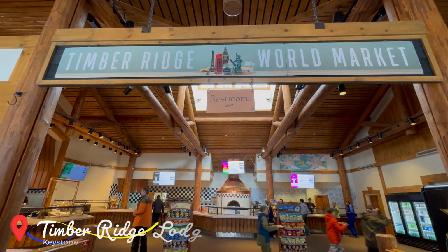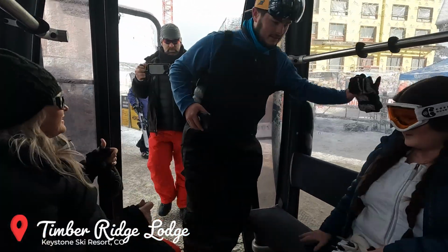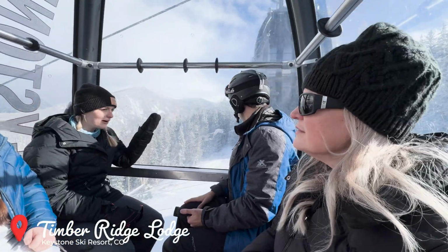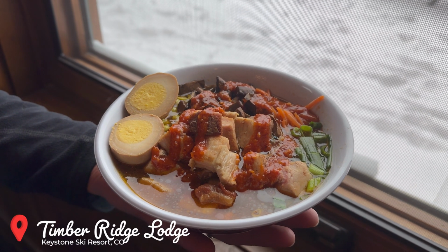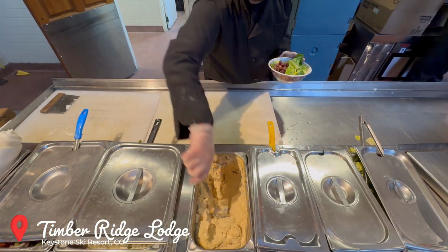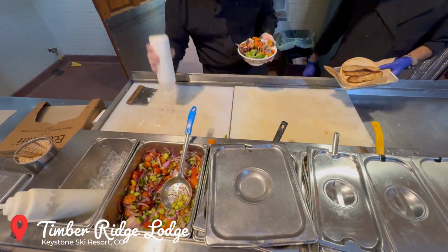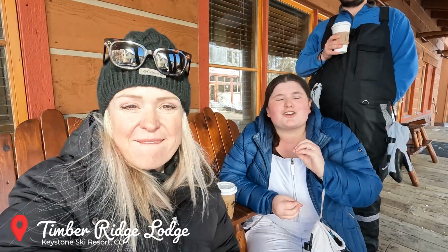The Timber Ridge Lodge is located at the top of North Peak. You can get there by taking both gondolas up and enjoying the views on the way. All right, it's now time for us to rate Timber Ridge Lodge. We had a ramen bowl with pork and chili sauce. We also had a lamb gyro and a Greek salad. And then we got a Philly grilled cheese.